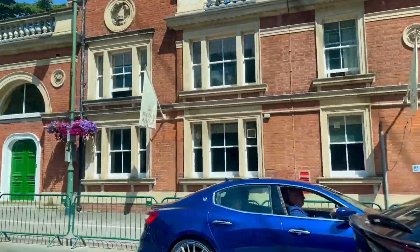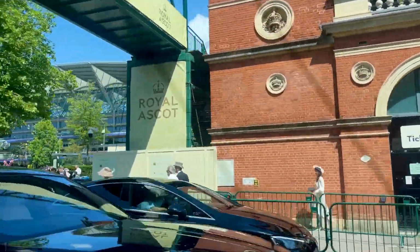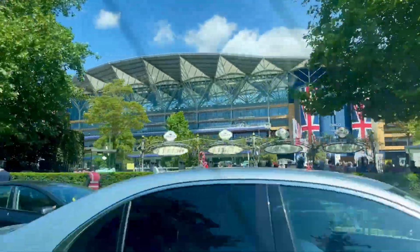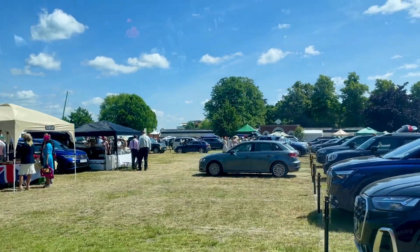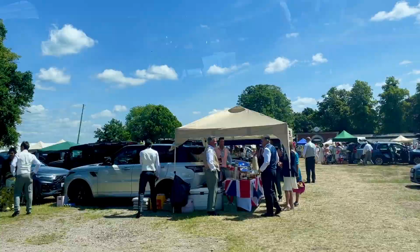Now, the event itself is quite a prestigious event on the British social calendar. It's attended by royalty, celebrities, and thousands of guests from around the world, including many of us like yours truly who live in London. So now here we are actually pulling up at the famous Car Park 1 for Royal Enclosure. If you're lucky enough to get a parking pass for this, it is quite a thing.